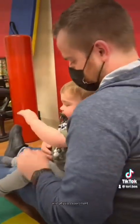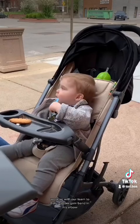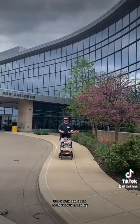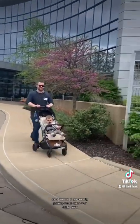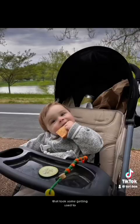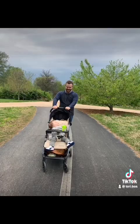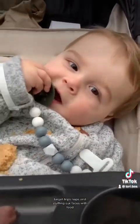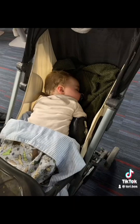therapy and physio department, working with our team to help Callum gain bend in his elbow and learn how to facilitate this for ourselves. This was truly one of the hardest parts of the trip. As a parent, it physically pains you to see your child hurt, and to be the one purposely inflicting that took some getting used to, but we knew it was necessary and the best thing that we could do for him. We made up for that by continuing with our exploration, target trips, naps, and stuffing our faces with food.